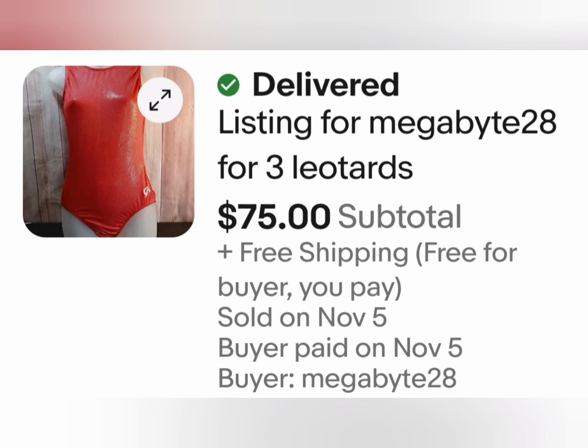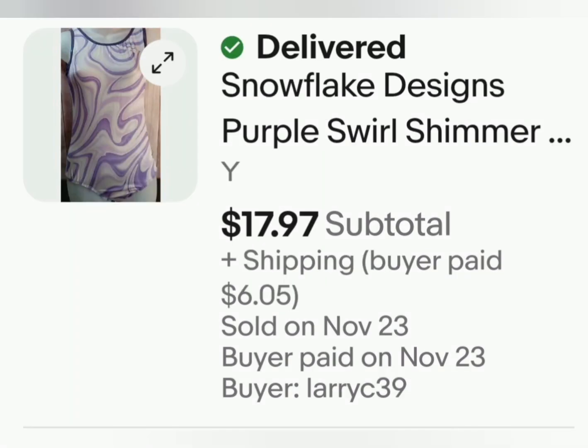I moved on to sell another one of her very first leotards that I bought from Snowflake Designs, because I didn't know if she'd be in gymnastics that long. Turns out she was. Here's the beautiful Snowflake Design leotard that I sold. $18 for it is very fair, considering she got a lot of wear out of it.